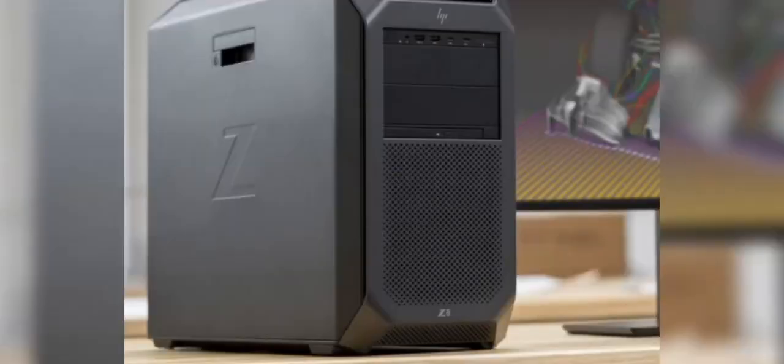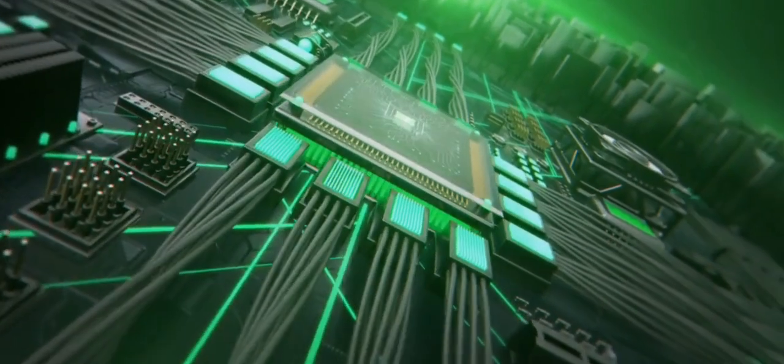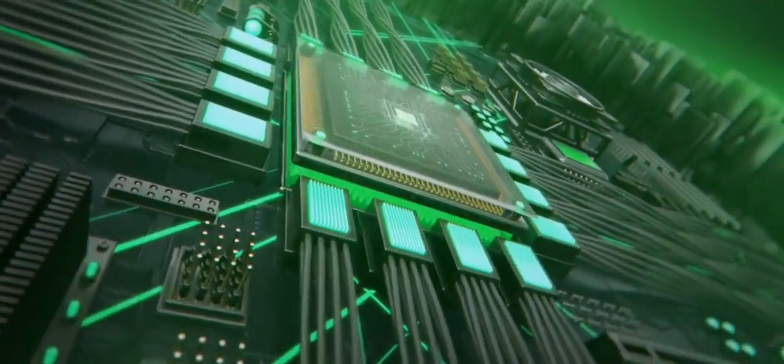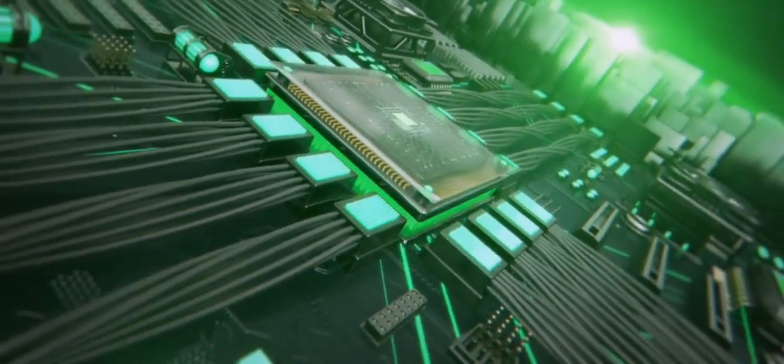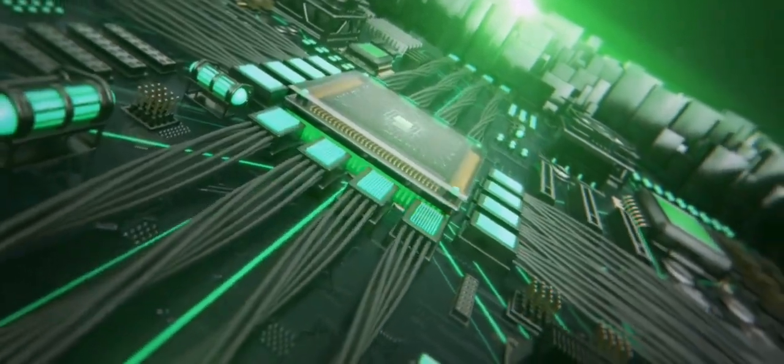3. HP Z8 G4 Workstation - $42,884. The HP Z8 G4 Workstation is a powerhouse that targets those who create precise products like racing cars or rockets, for whom the computer was built to perform the most intricate simulations.